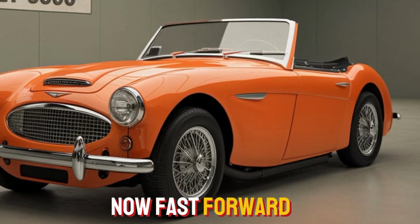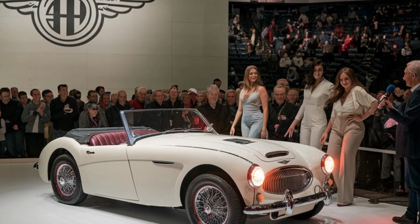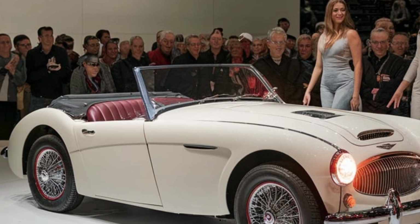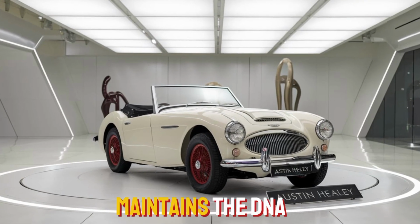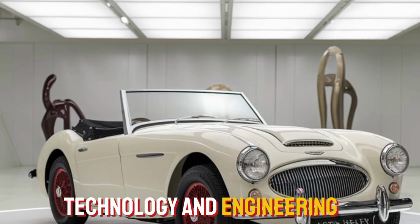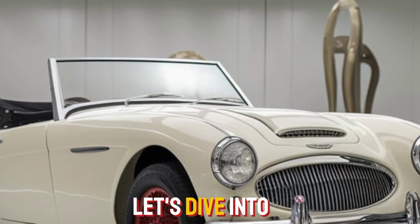Now, fast forward to 2025, and Austin Healey has brought the 3000 back with a fresh twist. This new version maintains the DNA of the original but incorporates modern technology and engineering to offer a car that fits the 21st century while still capturing the essence of the classic. Let's dive into the details.